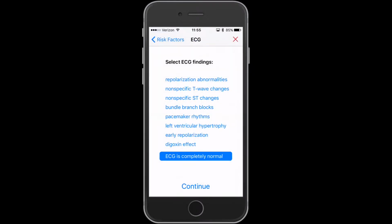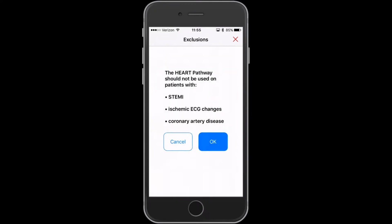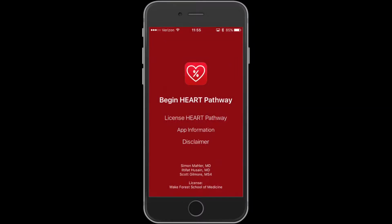Interestingly, I noticed one of the authors was a medical student at the time the app was developed, which I think is amazing to see, medical students helping create these apps, as apparently he was behind some of the use of the algorithm itself, which was really neat to see. You can see how the app starts over just by Xing out.